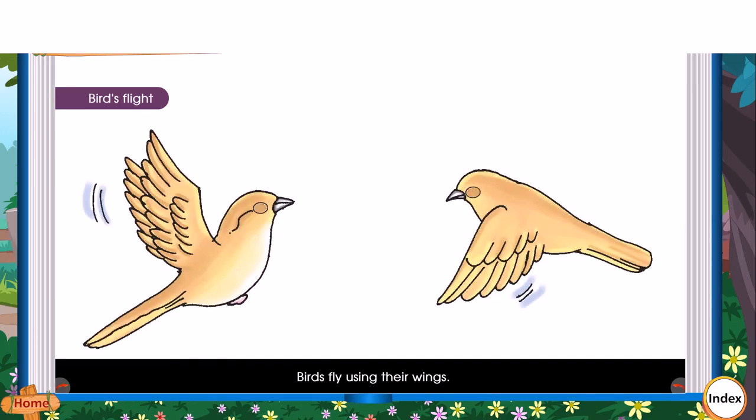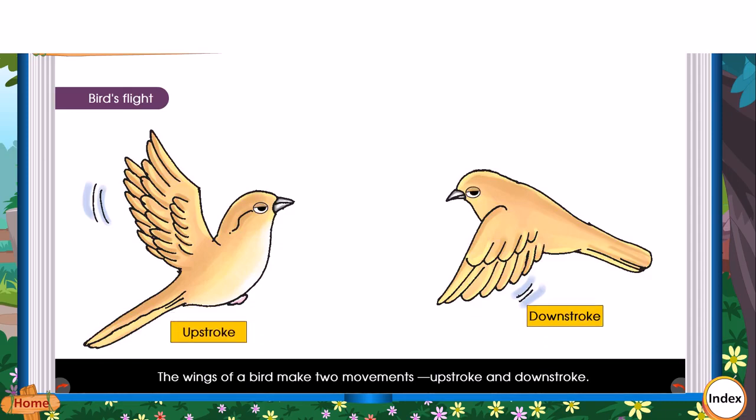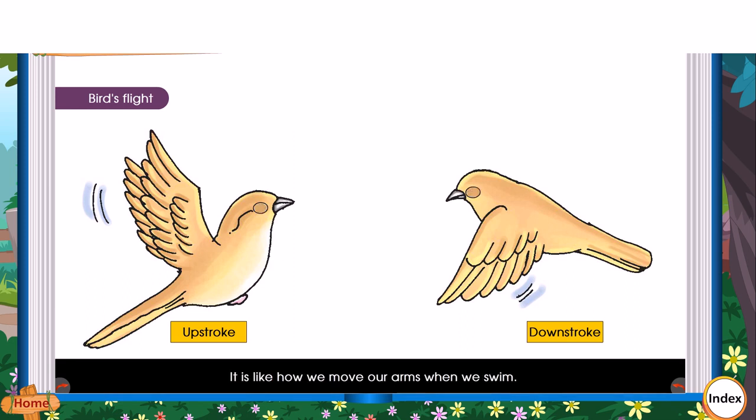Birds' flight. Birds fly using their wings. The wings of a bird make 2 movements, upstroke and downstroke. It is like how we move our arms when we swim.